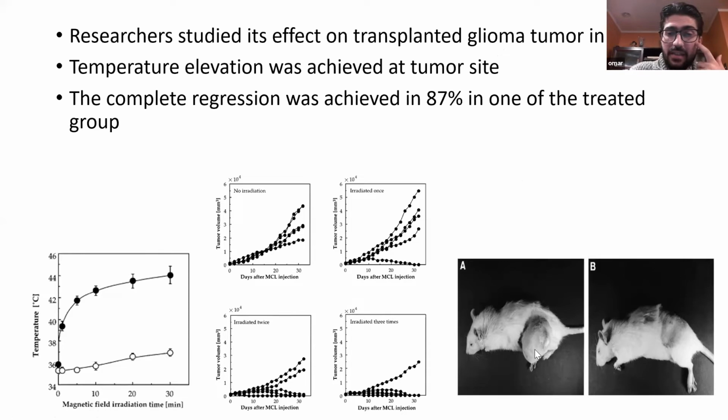And look here at this nice picture. Picture A is from the control group, who received no treatment. And as you see, there's an obviously large tumor. Whereas in picture B, you see that there is nearly no tumor, and this is the one treated with magnetic nanoparticles.